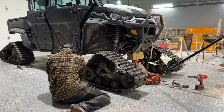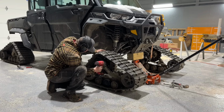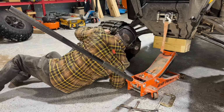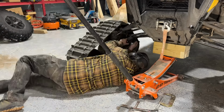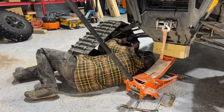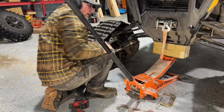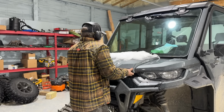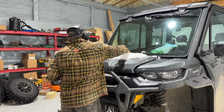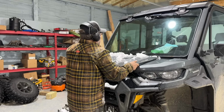Yeah, I like that. Oh, we got a big old puddle on the floor. Okay, I like that. So now we can lower it because that's done. All right, let me take this off, melt some snow inside. I should have done that outside, but that's all right.